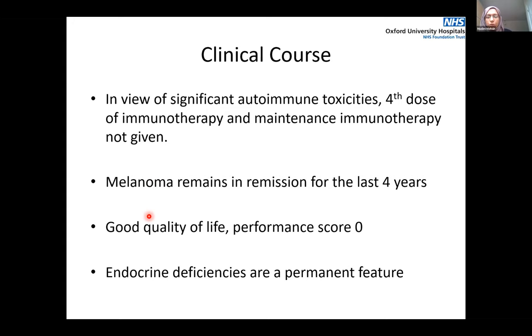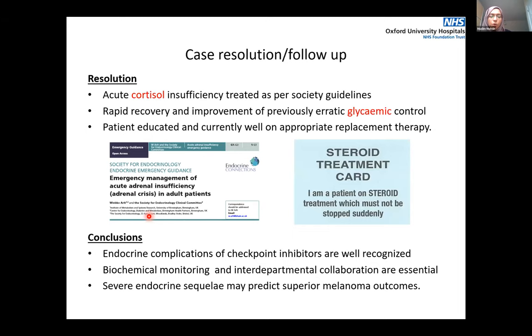The endocrine deficiency is a permanent feature, as is expected with immunotherapy, specifically involving the cortisol and ACTH levels. And he remains on replacement of thyroxine, insulin, and hydrocortisone.